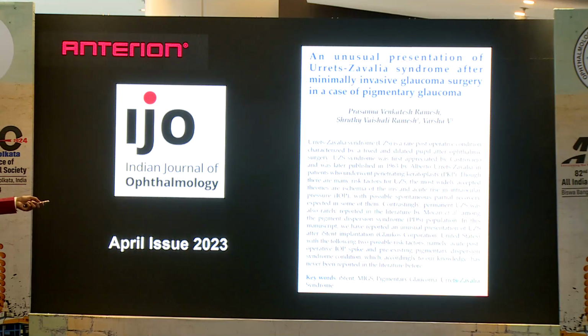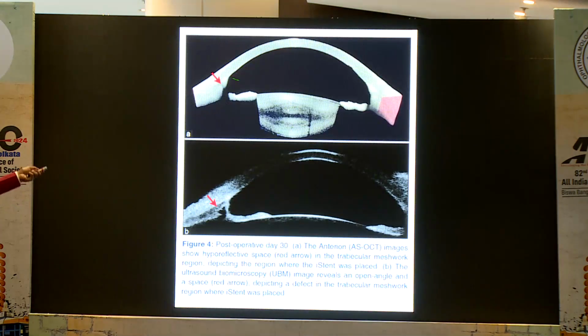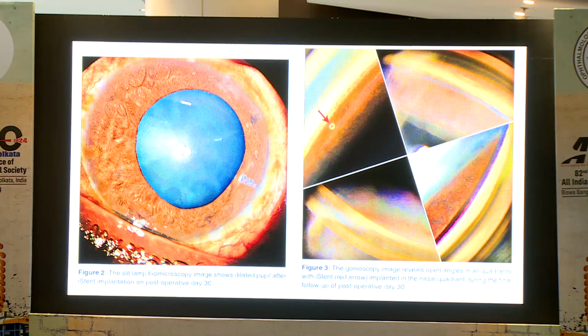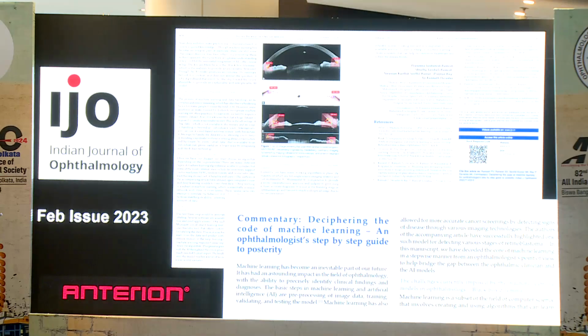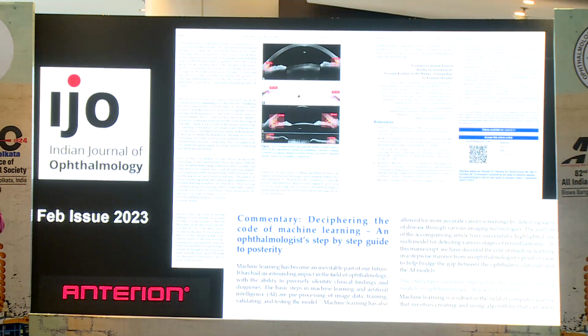And this is again one of my publications of a Urrets-Zavalia syndrome, because after an eye stent placement, again these are images from that where you can see that we have imaged it, and Anterion really helped us to understand how it happened the way it happened. The implant was slightly not the place where we wanted to, and also there were other findings like pigment dispersion. It was more a pigmented angle, as well as there were many studies where an IOP spike can actually cause a Urrets-Zavalia syndrome. But this gives you a complete holistic evaluation of one particular gray area, which is of high resolution, which is what I would like to put it.